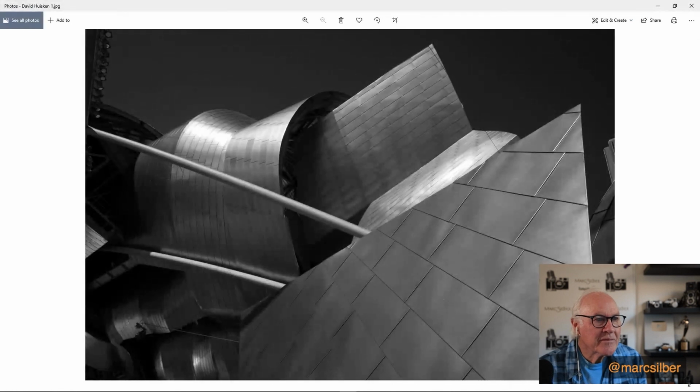This one is from David. This is a photo of Frank Gehry's design of the Jay Pritzker Pavilion in Chicago. Frank Gehry has stated that he regards himself as being as much of a sculptor as an architect. His work is amazing.